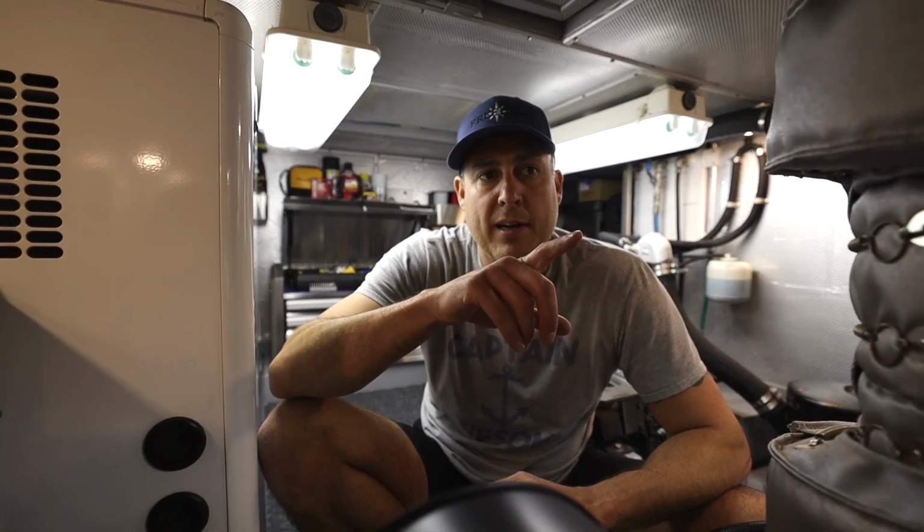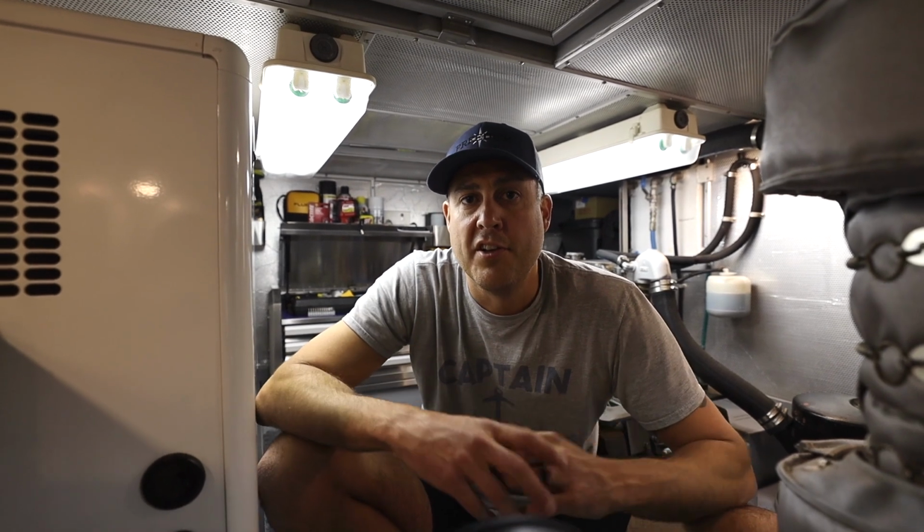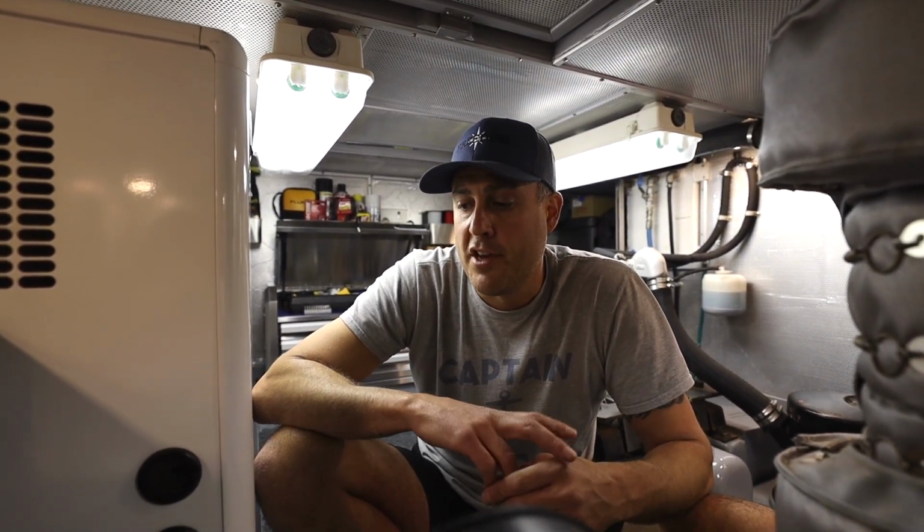There's also a temperature sensor that I'm going to be installing on the alternator. Since there's not a lot of resistance and the charge rates are really high on lithium batteries, the alternator will work as hard as it can, which means it's going to get hot, and you can prematurely damage the alternator that way. So monitoring the alternator temperature is critical so that you can also ramp down the charge to protect the alternator.